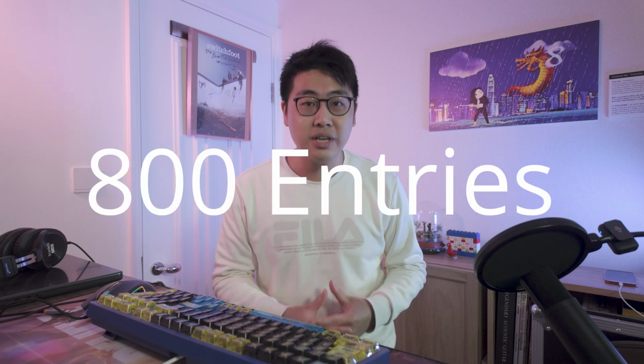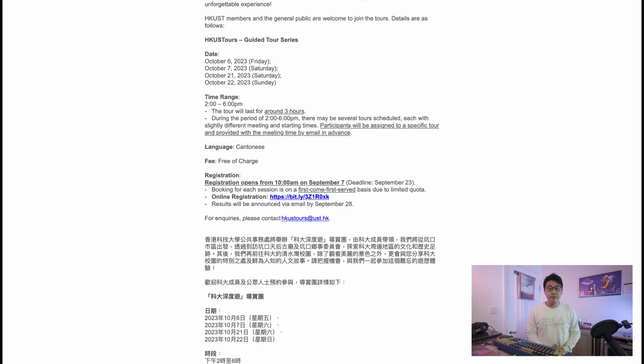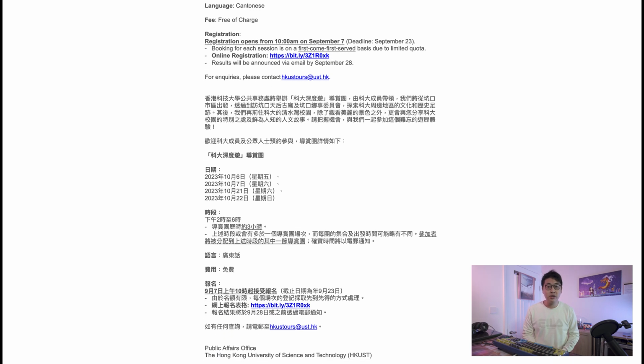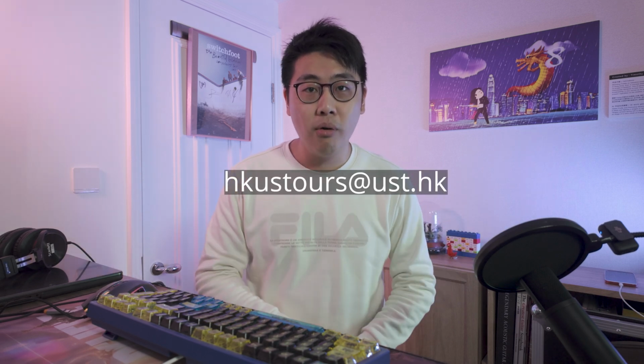Now, these tours are free and open to the public, but they're usually very oversubscribed. For example, in October 2024, they opened registration for an eco-themed tour, and in just 3 days, they attracted over 800 entries. Now, I learned about this tour because I'm an HKUST alumni, and this year marks my 10th year anniversary since my graduation. And I don't think they have a dedicated website for this, but if you're interested, you can email HKUSTours at ust.hk for more inquiries.